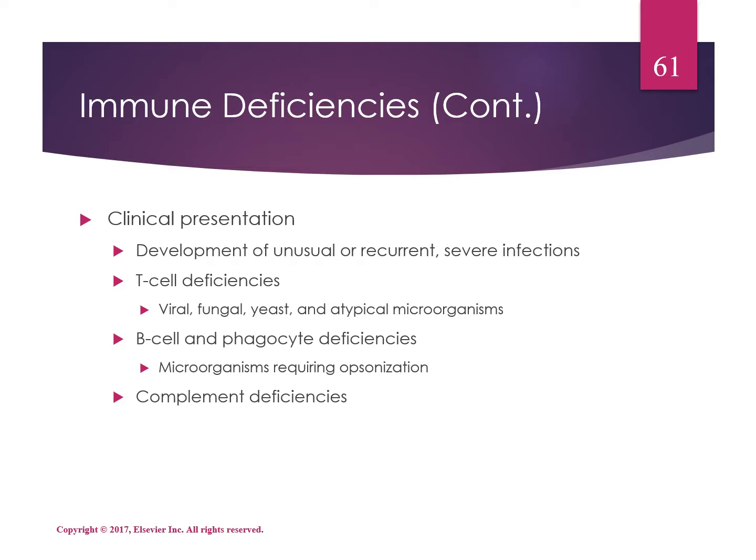The other deficiency may be mannose binding lectin, a defect in the alternative pathway, resulting in an increased risk of infection with microorganisms that have polysaccharide capsules, in which mannose is present, particularly the yeast Saccharomyces cerevisiae.